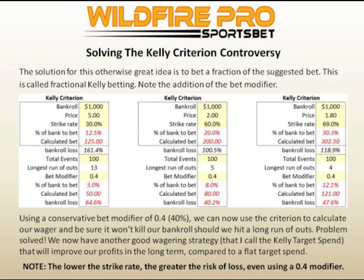Problem solved. We now have another good wagering strategy that I call the Kelly target spend that will improve our profits in the long term compared to a flat target spend. It should be noted that even though we use a 0.4 modifier, the lower our strike rate, the more sensitive we become to a run of outs, and potentially even 0.4 is not a safe enough modifier and we should round down.